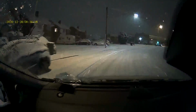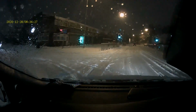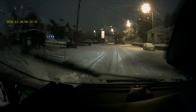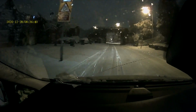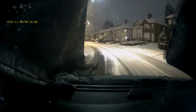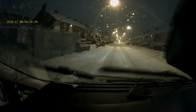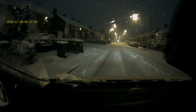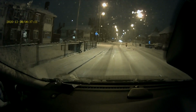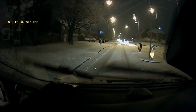I'm still only in second gear, doing about 12 miles an hour. So think about journey time. Whereas we would normally be doing 30 miles an hour on here, we're only going less than half that speed. See a sign for a mini roundabout, but again you'll see that the road markings are not visible due to being covered in snow. Turning right. Let's give the car coming towards me plenty of notice as to what I'm doing. I may even hold back and let him go first.